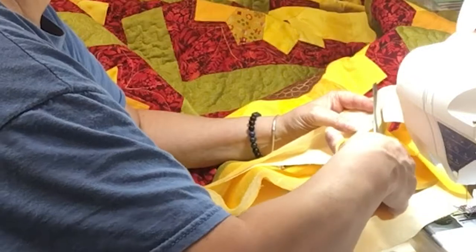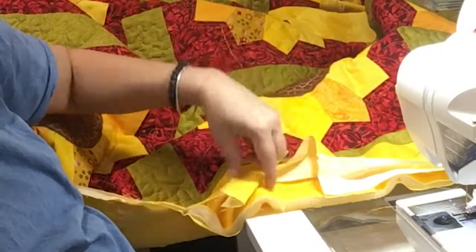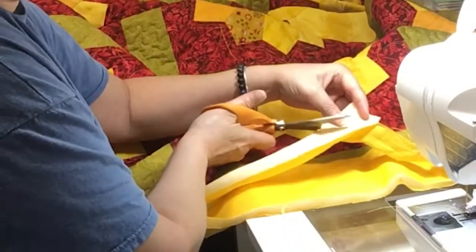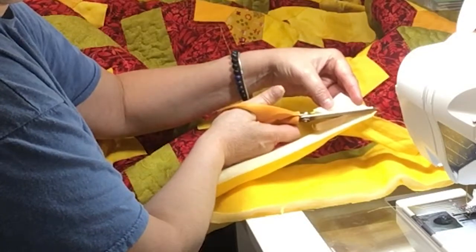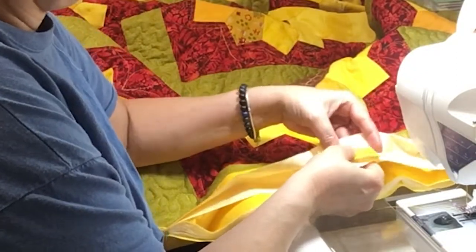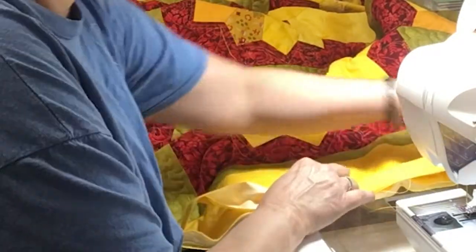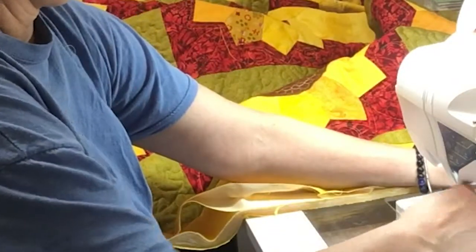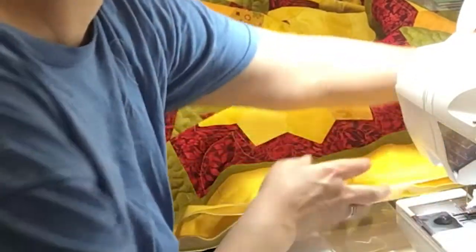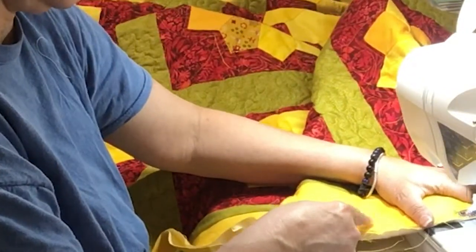I'm just going to trim that square, that square. And then I can trim the seam. Open those up, finger press it. And even though I ripped the seam out where I was sewing, I can always go back up a little bit further and just back tack on the seam that's already there. And that should hold it pretty good.